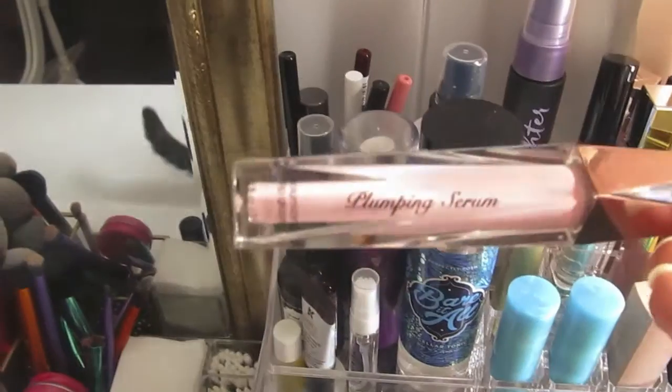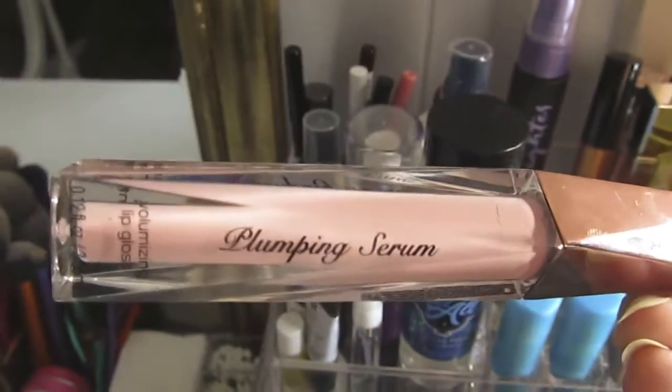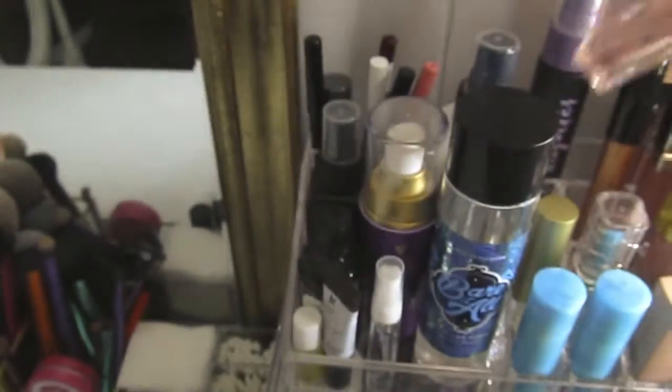Then this hard candy lip gloss. I really don't know how I feel about this. It doesn't go on very well. It's supposed to be plumping. It's like a baby pink color.